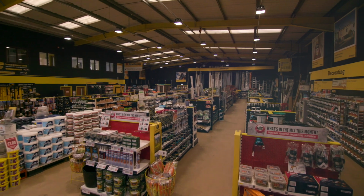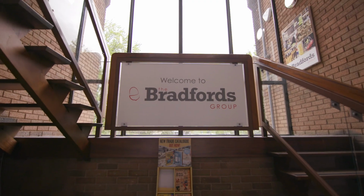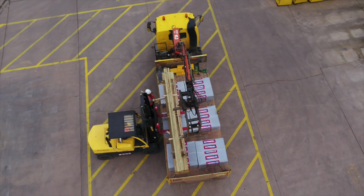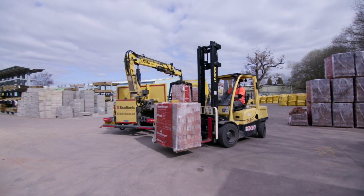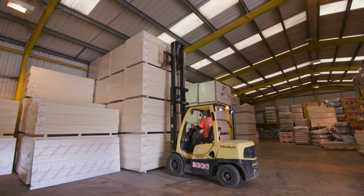I'm Martin Caddick, Head of Transport for the Bradfords Group based in Somerset. In Q1 of 2018 we took delivery of over 180 pieces of mechanical handling equipment. The equipment consisted of JCB Teletrucks, Combilift side loaders and C4000 multi-directional machines, and also in excess of 100 Heister counterbalance machines as well.